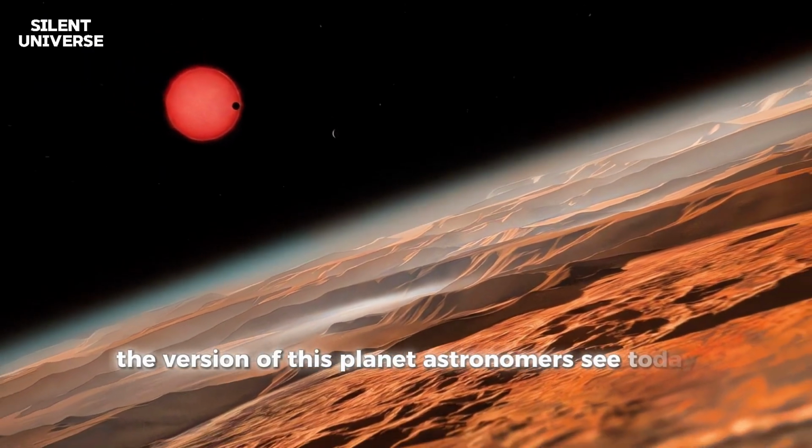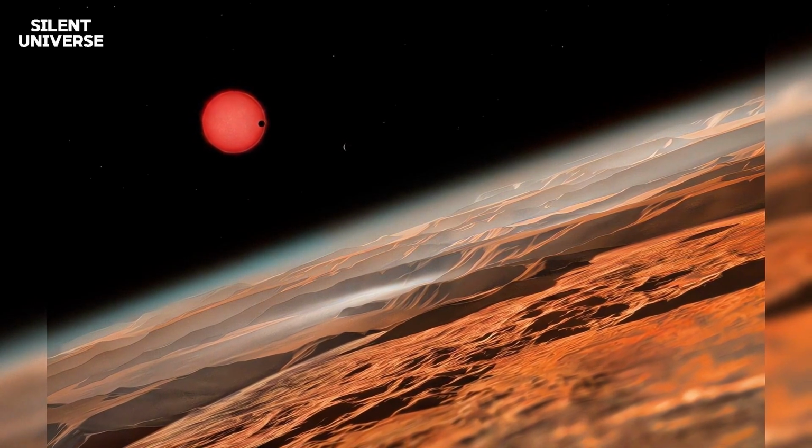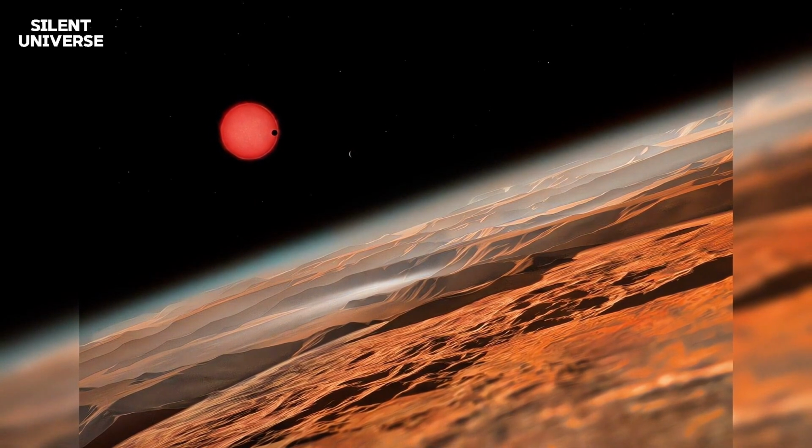The version of this planet astronomers see today might already be the aftermath of a much harsher story that played out long before Kepler ever picked up its signal.